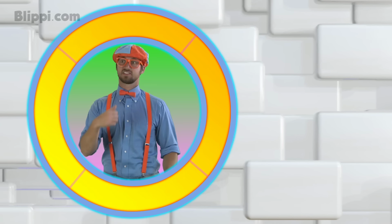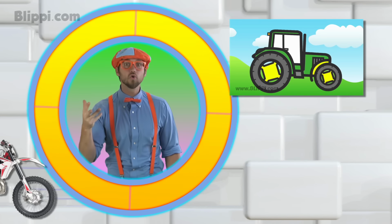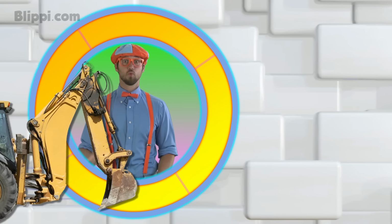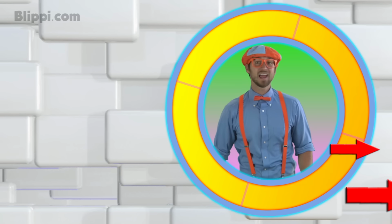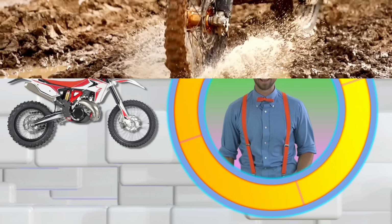Many vehicles like semi-trucks, tractors, sports cars, motorcycles, and things like that, they have wheels and tires, which spin, which makes them go forward. I think we should check out some motorcycles in slow motion.